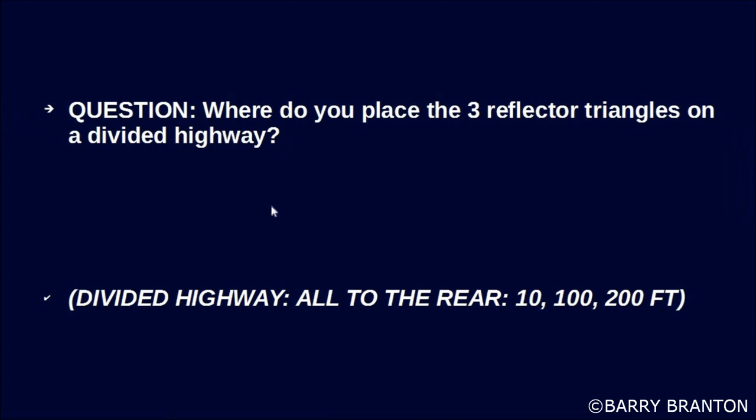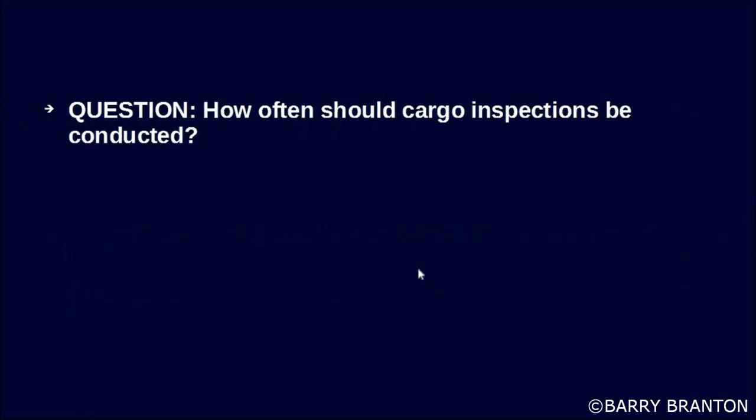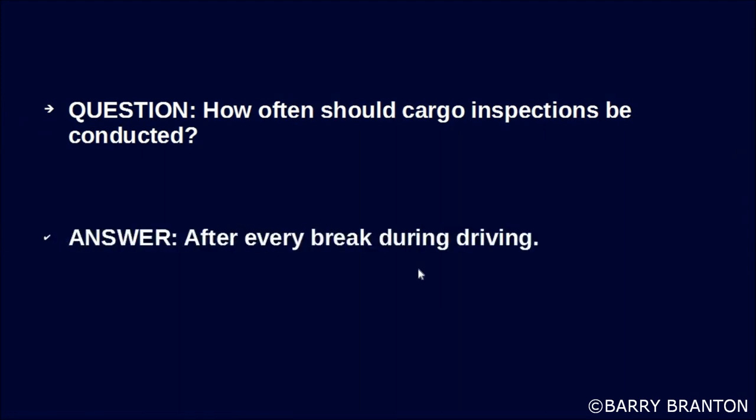Where do you place the 3 reflector triangles on a divided highway? Okay, so a divided highway, all to the rear. So you've got 10, 100, and 200 feet. So the correct answer is place all the reflector triangles to the rear within 10, 100, and 200 feet, all to the rear. How often should cargo inspections be conducted? After every break during driving.